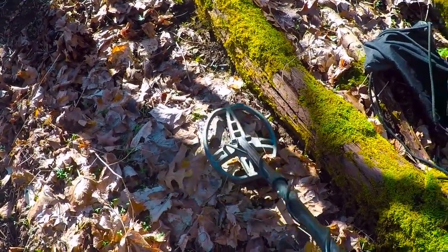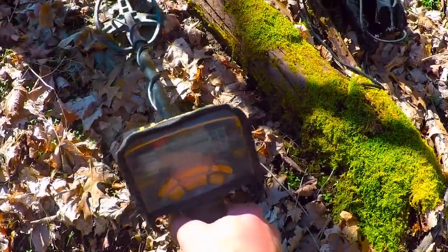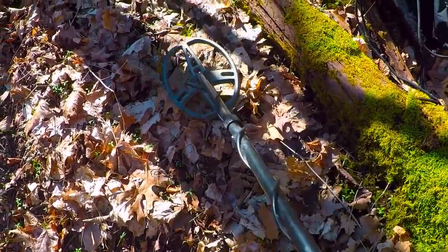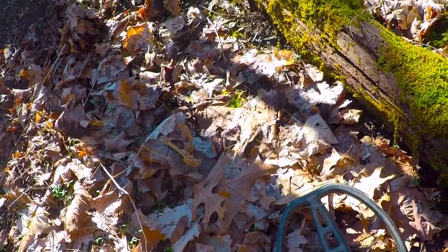They're old brass ones, but right in here, it's right in there along the log right there. I'm gonna get it out, I'll pinpoint it, and I'll show you what we got. Hopefully it's an old one. Later.